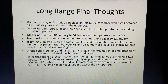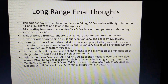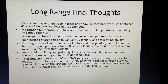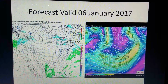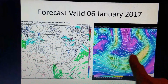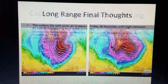At the present time, it does not look like very heavy or very strong storm systems, just some weak minor disturbances, but we will continue to keep an eye on things in the long range. Arctic cold is building, and just a slight change in the orientation or amplification of the jet stream could yield much colder conditions. And it all goes back to the orientation of this jet stream and how it sets itself up. Will it be directed more northwest to southeast? If that's the case, this ridge moves further to the east over western U.S., we could be much colder.